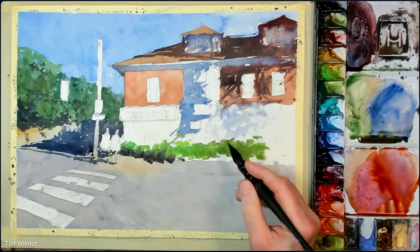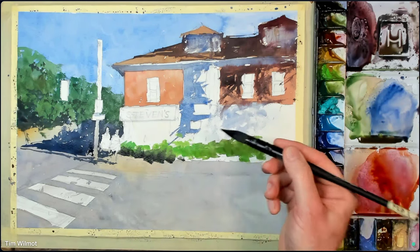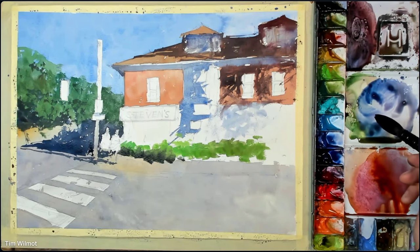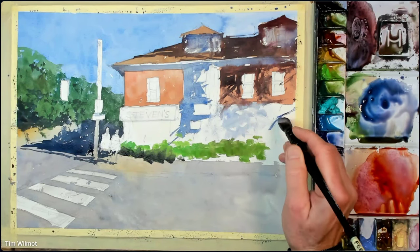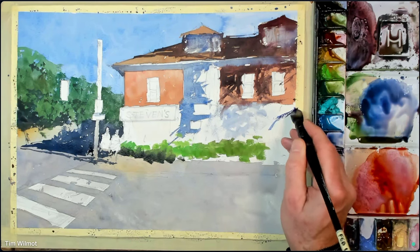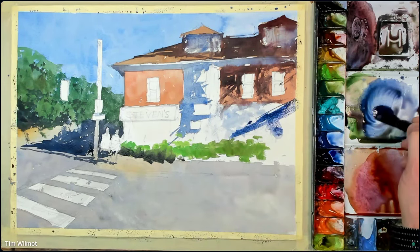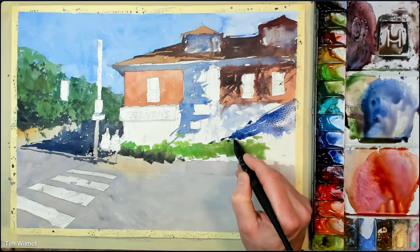Now, back to the shadow. The diagonal shadow here. Back with my mop brush and a blue shadow, cobalt blue. Need to get the angle right. It's about 35, 40 degrees off the horizontal, something like that. You can start it where you want to, down to the tops of the planters.